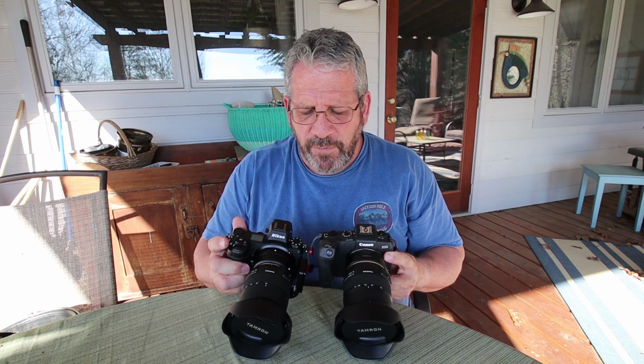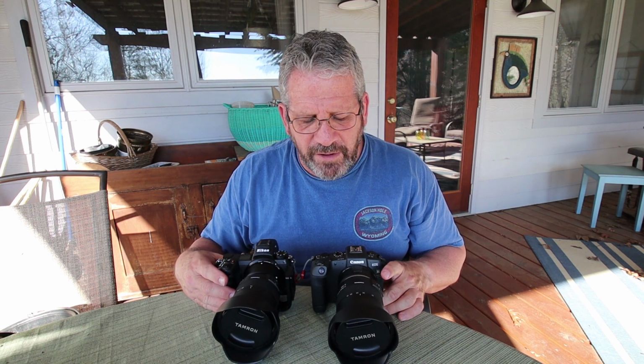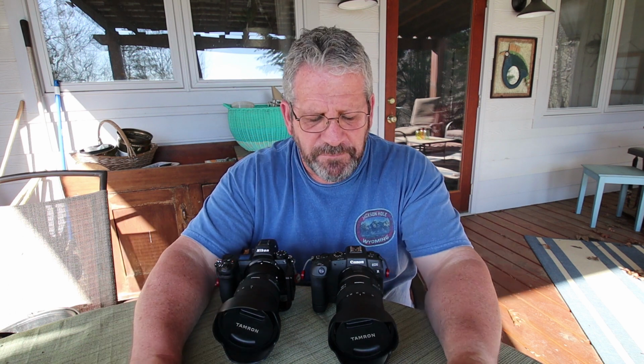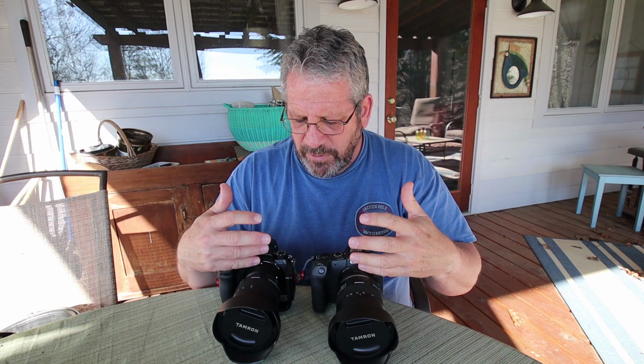Now on both of these cameras I'm going to be using the Tamron 17-35 Di OSD, and I did this for several reasons. Number one, I love that lens. Number two, I want to make sure that my comparisons are accurate with the glass, so what's hitting the sensor is coming through the same lens, the same lens quality and everything else. Just to give you an idea, both of these are mounted. They're not native mounts, so they've got adapters on there.